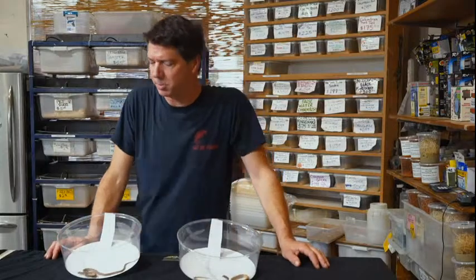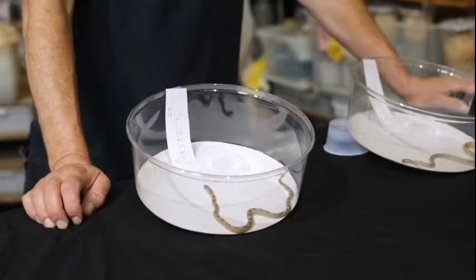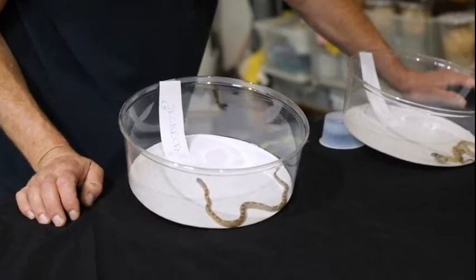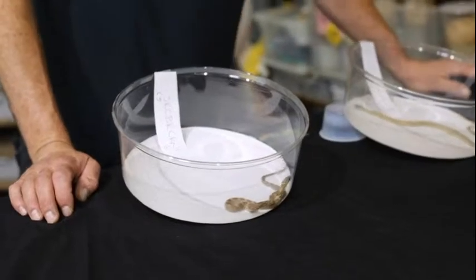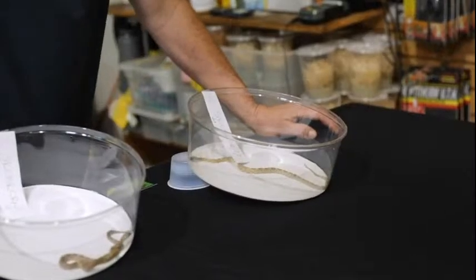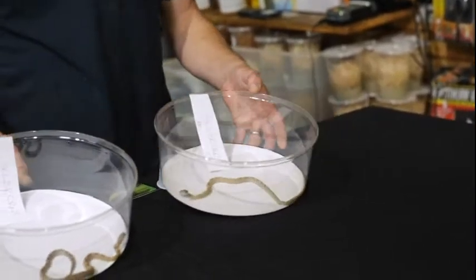Okay, so here we go. Sort of the pinnacle of the blood stuff. What we have are caramel sun-kissed blood red corn snakes. On your left here, we have the female, SKCBRCRN1, is $69. And over on your right is the male, SKCBRCRN2, as well, also $59.